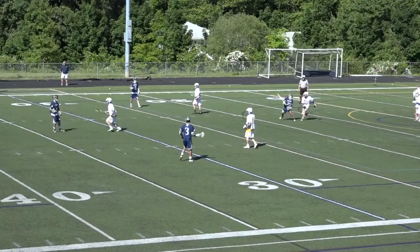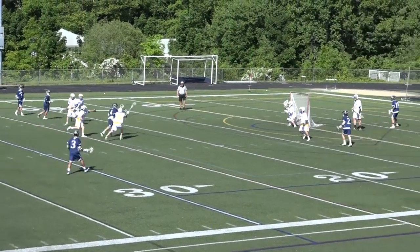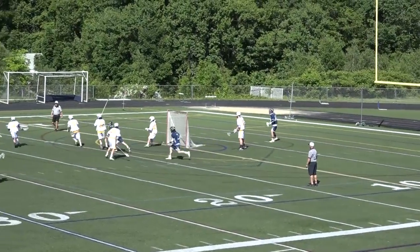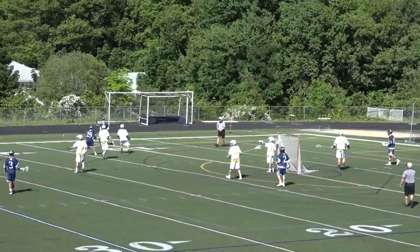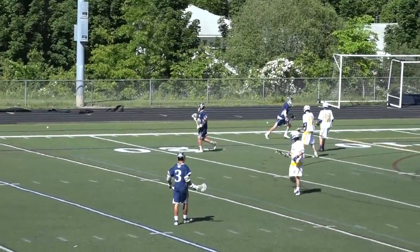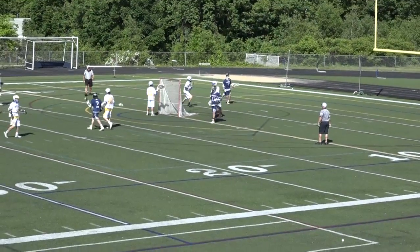It's a warm day. It's about 5 degrees warmer down on that turf. Sylvia on the right-handed dodge. Oh, nice save. Nice save by Weber off his right knee. That was good shot placement by Jack that time, but a nice quality save by the 8th grader.